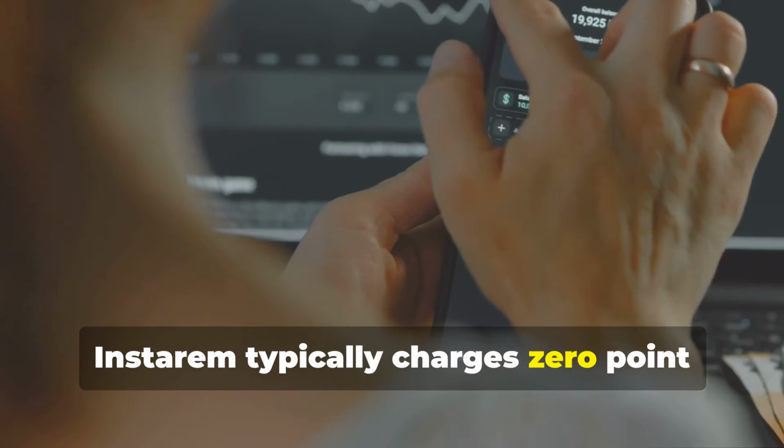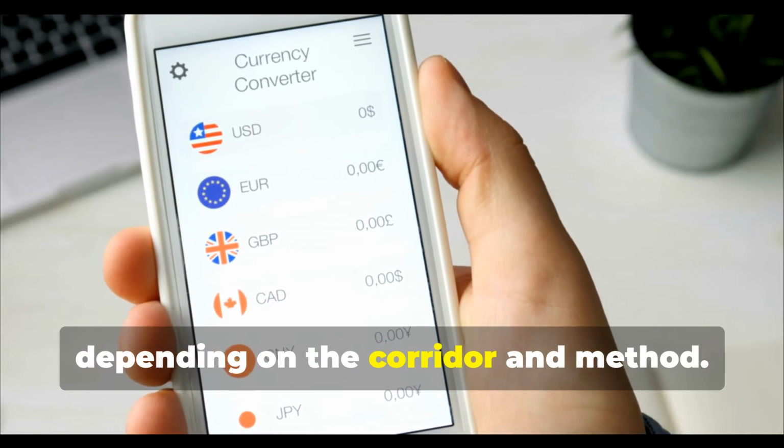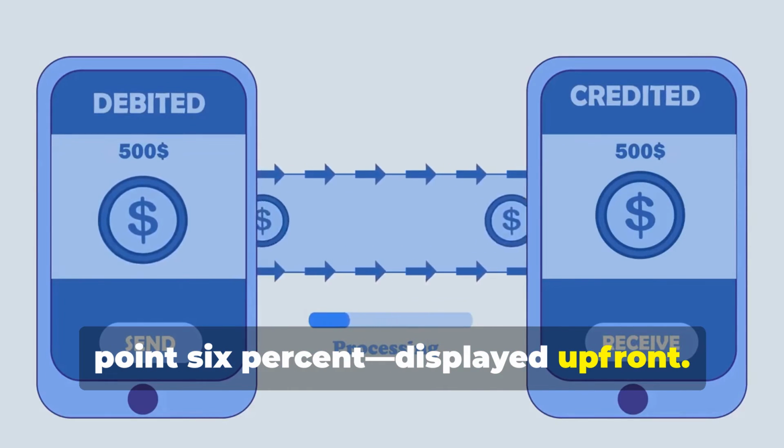Instarem typically charges 0.25% to 1% of the transfer amount, depending on the corridor and method. Wise uses a transparent fee model, usually between 0.3% to 0.6%, displayed up front.